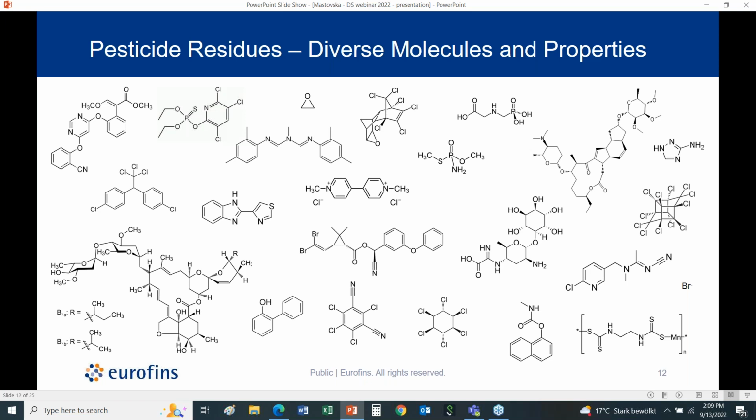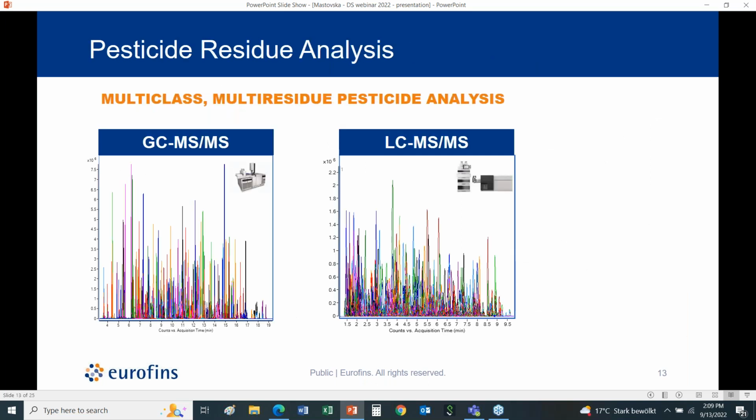In addition to the low target concentrations, there is also the complexity of matrices, which is certainly the case for dietary supplements and ingredients. The current best practice is to analyze the majority of important pesticide residues using so-called multi-class, multi-residue methods, which typically use a combination of gas chromatography with tandem mass spectrometry, or GC-MS/MS, and liquid chromatography combined with tandem mass spectrometry, or LC-MS/MS, for the determination of a wide range of compounds.